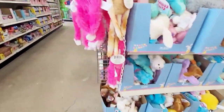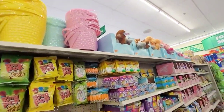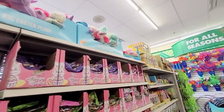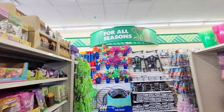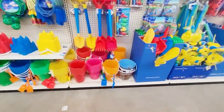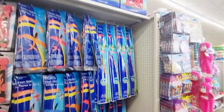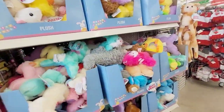So here are some other stuff for Easter. You have Easter baskets, a lot of goodies, a lot of chocolates and Easter eggs and surprises. All the accessories that you need to make your Easter basket, they have it here, from the basket to the wrappers to the bows to the threads. Buckets, everything. Flowers, toys, everything are here. They have stuffed animals that you can get for your kids.